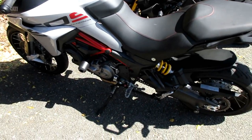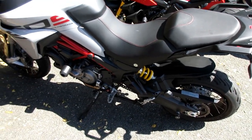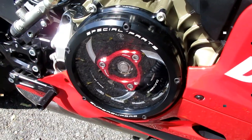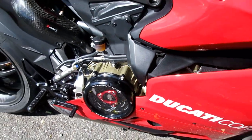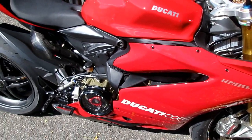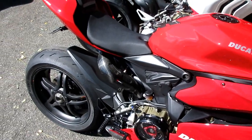Bars are above the triple clamp, so yeah. That by itself makes a huge difference. Yeah. And the bend is slower, but yeah, this is like a real OG, though. I love it. It's a lot of fun. Not too much fun when you're running with other Ducatis now because they have so much fun.